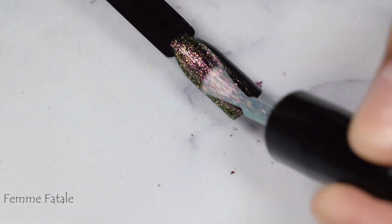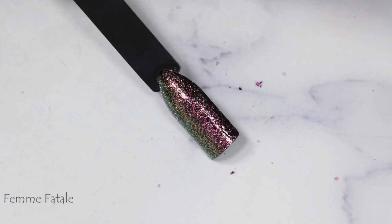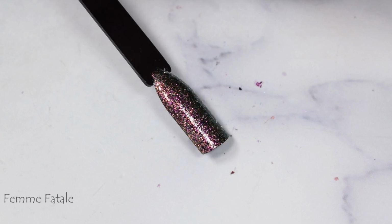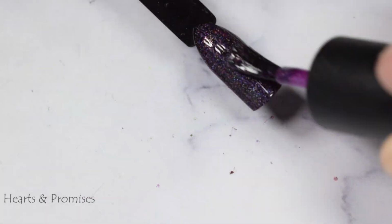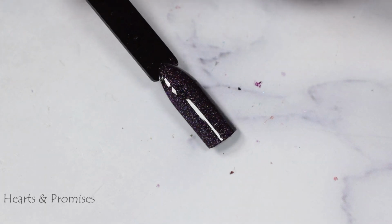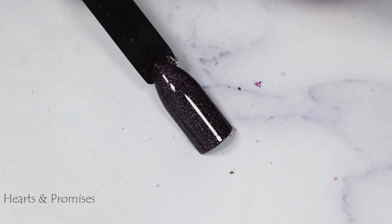Femme Fatale, same thing. Foils will forever look great layered. I think this would look great as a pond effect too, maybe even like a jelly sandwich sort of situation. Arts and Promises is, in my opinion, too jelly to layer. I think this is just one of those polishes that is a linear holo, just wear this one by itself. It's beautiful alone.